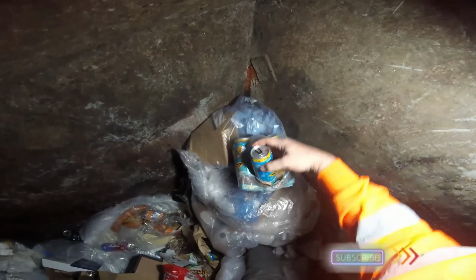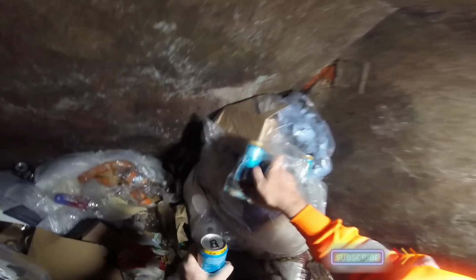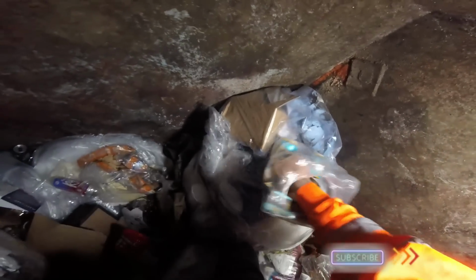This here is lemonade. Lemonade syrup. What is this? Oh wow, look at that. Whole box of Rockstar. Rockstar energy drink. Whole box full. Wow. Nice, mate. Just one can is broken out of that whole tub. They threw the whole lot away because of that one can broken. Crazy.